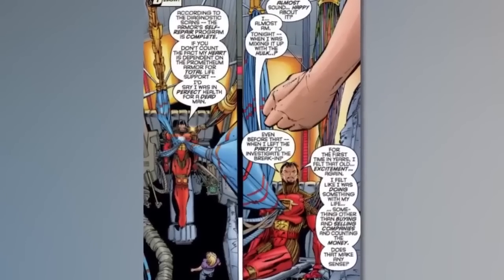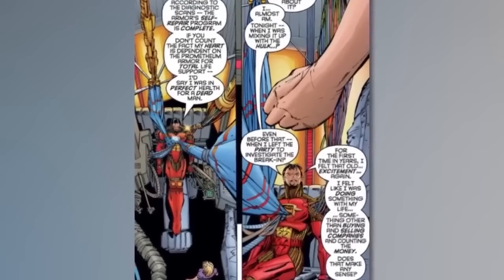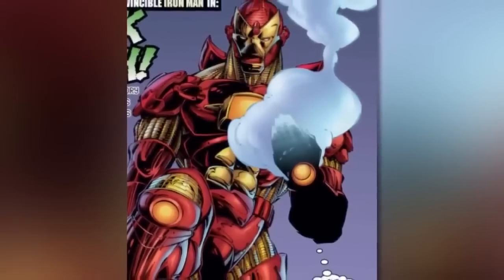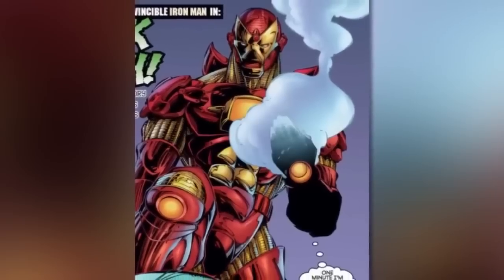The suit didn't have an arc reactor and had to constantly be recharged in order to keep pumping. Overall, this armor was overly bulky and not visually appealing in the slightest. Instead of the more streamlined direction the armors had been going in, this one takes a step backwards, adding in musculature and separate plates that made it just way too complicated. Check it out for yourself in 1996's Iron Man Volume 2, number 1.